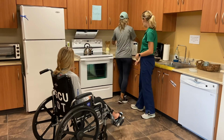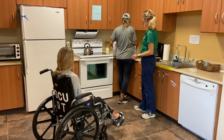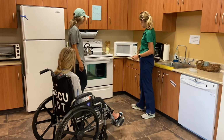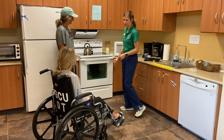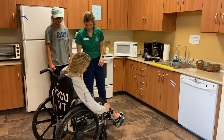After reviewing the few pieces of adaptive equipment, the occupational therapist goes over a home modification that the client might want to implement in their own home, which is moving the microwave closer to the edge of the counter, but not to an unsafe area. This will allow the client to be able to still reach the microwave in their wheelchair.